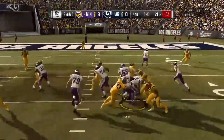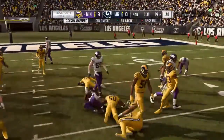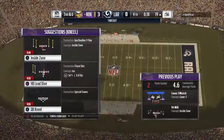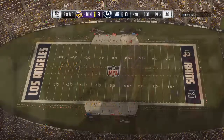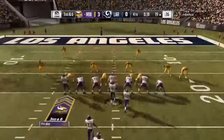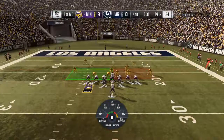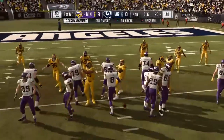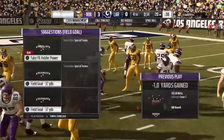On 2nd down, Cook. And he'll at least get him inside the red zone here, down to about the 19. And now we're going to get a timeout here called by the defense as they stop it here with just under 40 seconds to go in the game. Cousins just going to take this one down to a knee and end it.